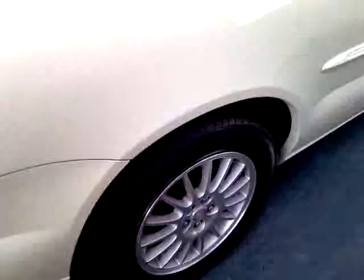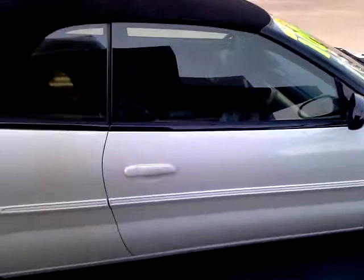Okay, beautiful vehicle. All right, the paint looks awesome on it. The convertible top looks good. I don't notice any scratches or tears in the top at all. Okay, wow, man, if I'm excited, I know you'll be excited when you come down here and check it out.